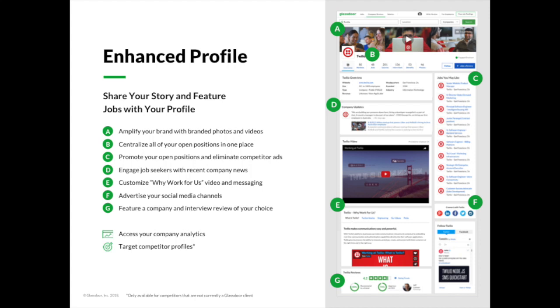Another fun feature, if you take a look at D, is company updates. And this is essentially like a social media feed. It gives you the opportunity to engage job seekers with company news, updates on roles that you're hiring for, and other things so that you can continue to engage and nurture candidates that are visiting your profile.